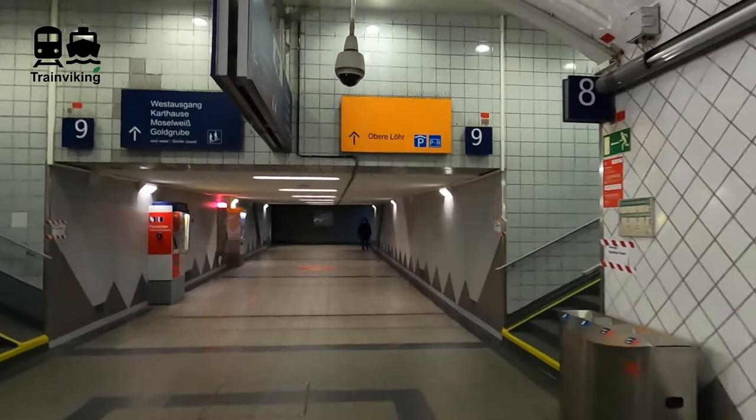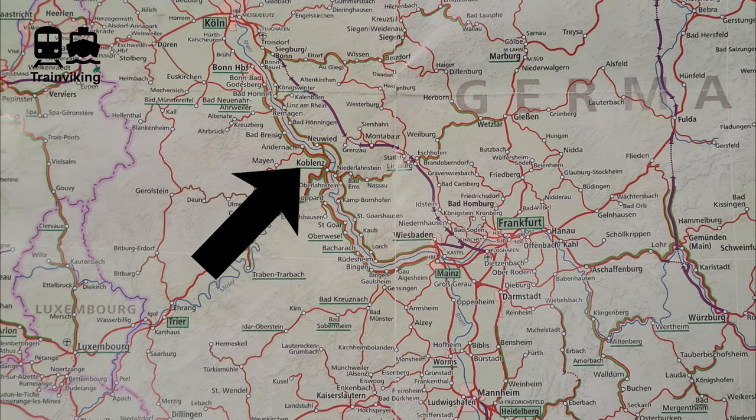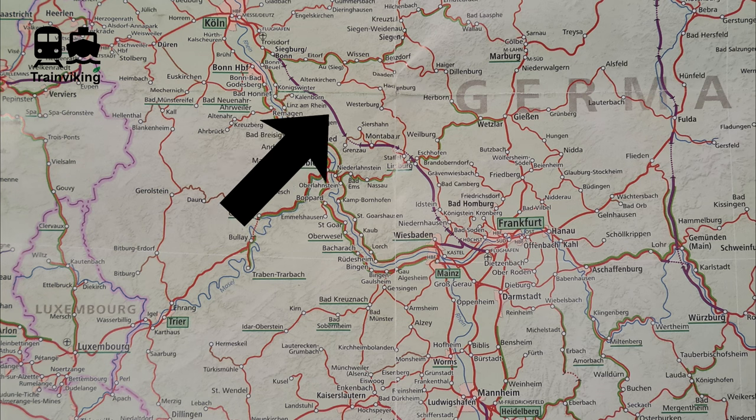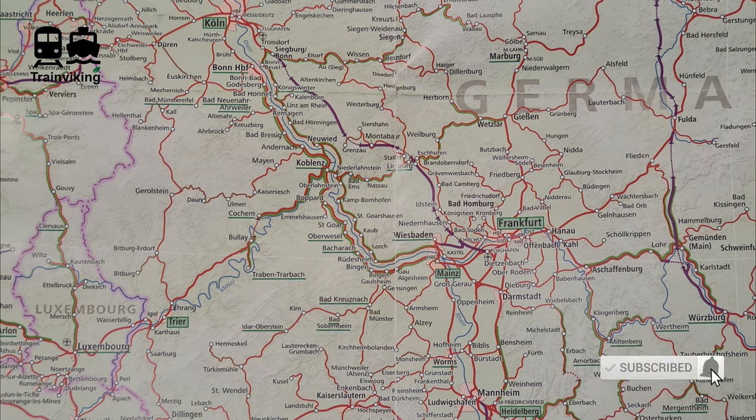Koblenz is located along a railway line that's quite important for long-distance train travel between North, West and South Germany. Until 2002, this was the main line to travel along that route. However, in 2002, a new high-speed line was opened between Cologne and Frankfurt, and this high-speed line reduced the travel time a lot. Trains can go up to 300 kilometers per hour over there. And besides that, a high-speed line is always more in a straight line than conventional railway lines.